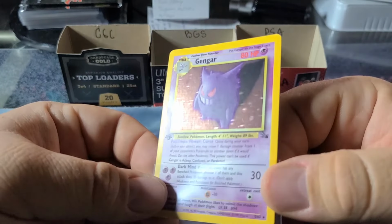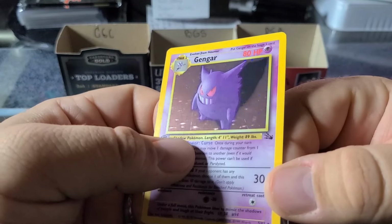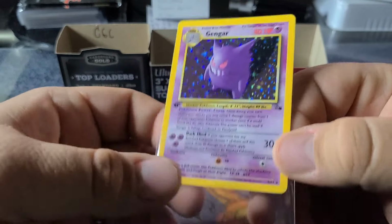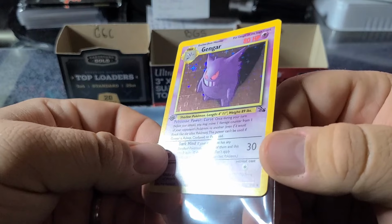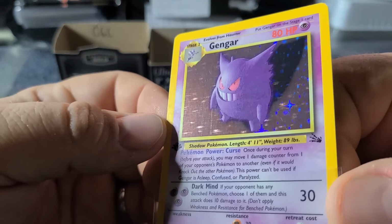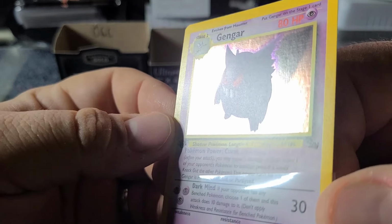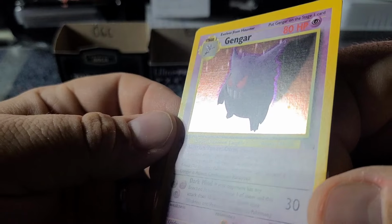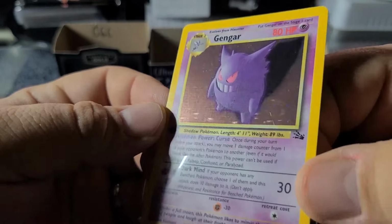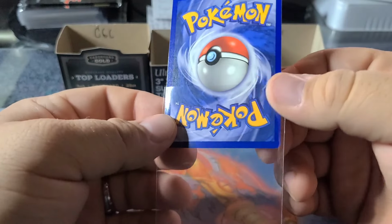Now I remember this Gengar had one line. And it looks like a print line right here. If you look really close, it's got like a little binder ding. So I would probably send this to CGC because that might get swept under the rug.